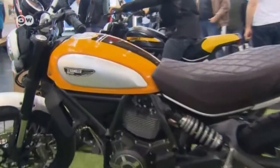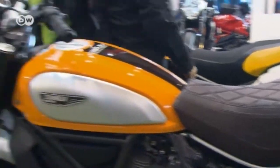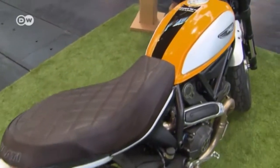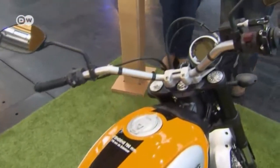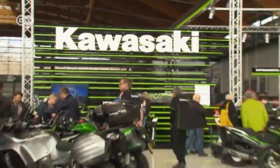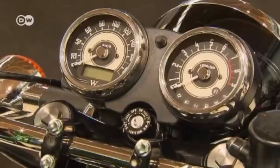This Ducati Scrambler embodies the principle of less is more. The design is a mix of the traditional and the modern. The look is a tribute to the wild 60s, while the technology is cutting edge. Kawasaki may be renowned for its sporty modern bikes, but its Vulcan S and Vulcan VN 900 also have a clearly retro look.